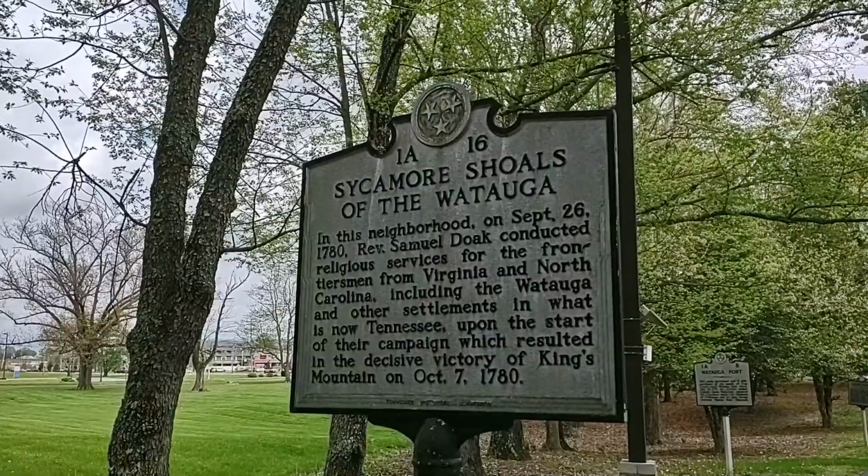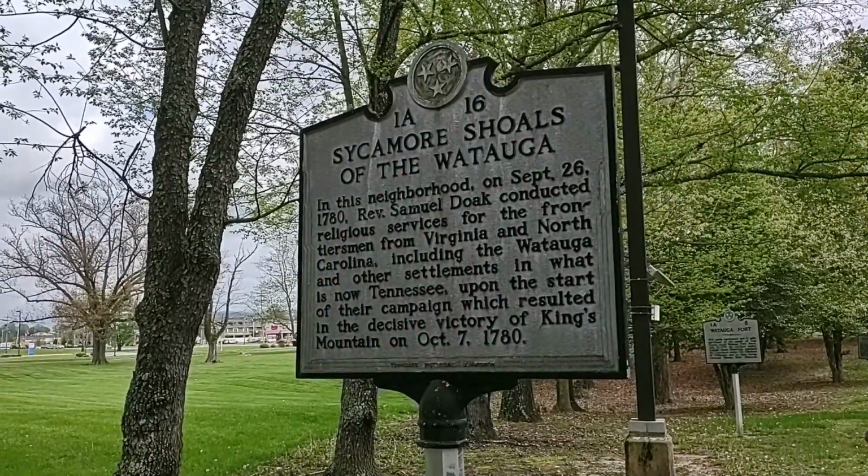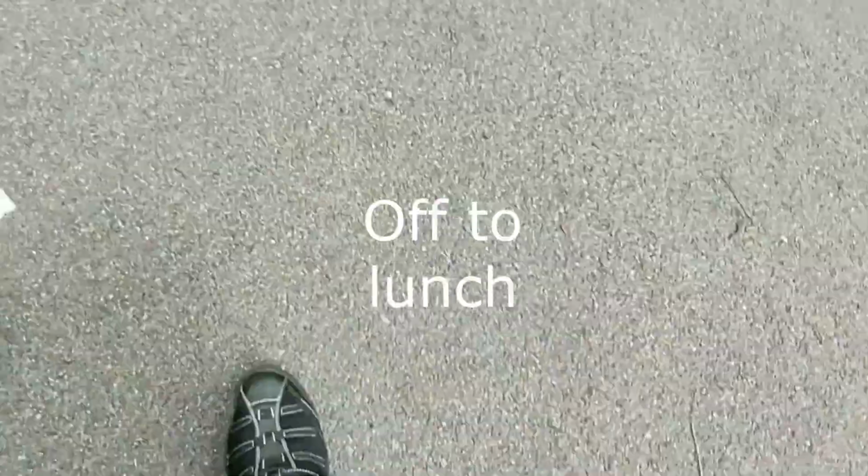Sycamore Shoals of the Watauga, Reverend Samuel Doak conducted religious service for the frontiersmen in what is now Tennessee. Are you ready to go load up? Let's get in the van.